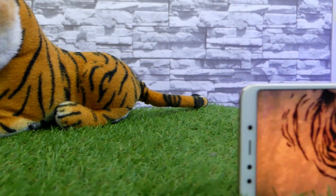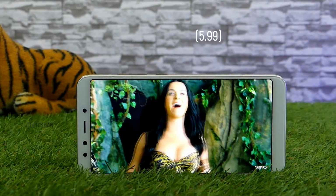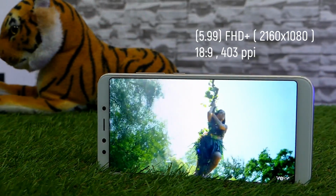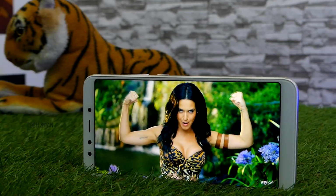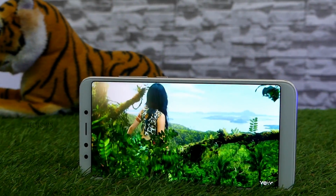What you get here is a 5.99-inch 18:9 Full HD Plus IPS display. It's a large screen yet compact to hold. Good color reproduction and viewing angles indoors. To top it up, 2.5D Gorilla Glass 5 as per what Xiaomi claims. However, the display does have an issue which I'll cover in the negatives.